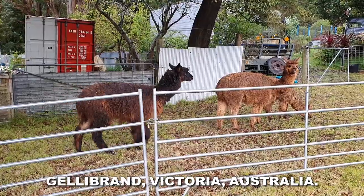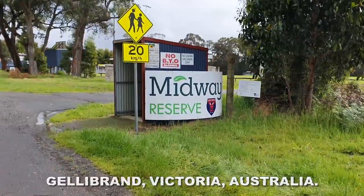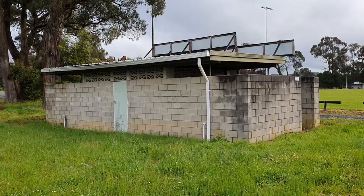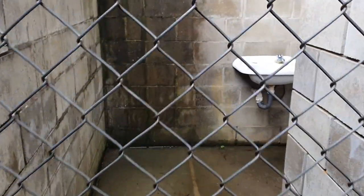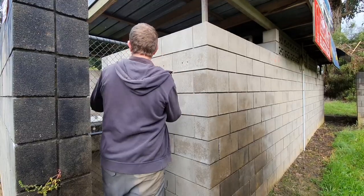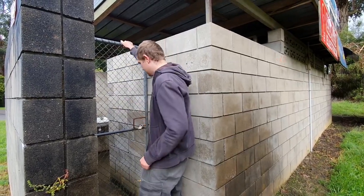Welcome. We have now arrived in Gellibrand. It's almost 6 o'clock. It's time to get our bags, which we hid in a very private location. What's more secure than an abandoned women's toilets? I'm now going to scale this to go get the bags that we put on the way up here.